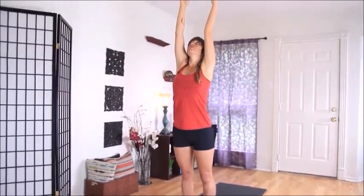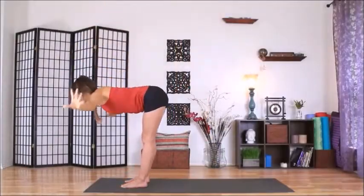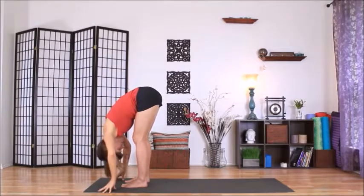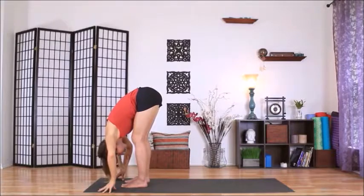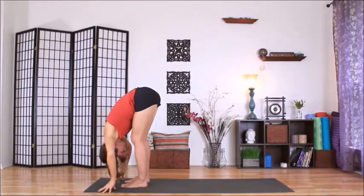Then on your next inhale, reach your arms up overhead. Reach through your fingertips, lifting through your whole waist. Then exhale and fold your body forward. Come all the way down over your legs. Release the weight of your head, neck, and shoulders. So you feel a nice stretch across the backs of your legs and even stretching across the back of your spine.